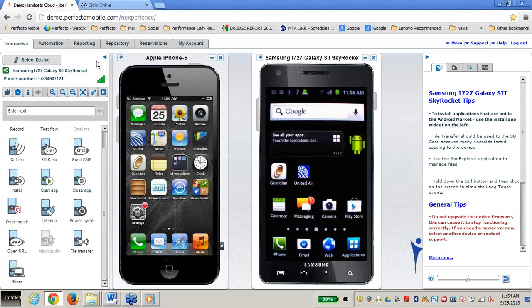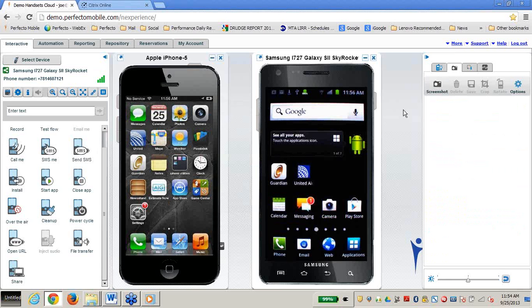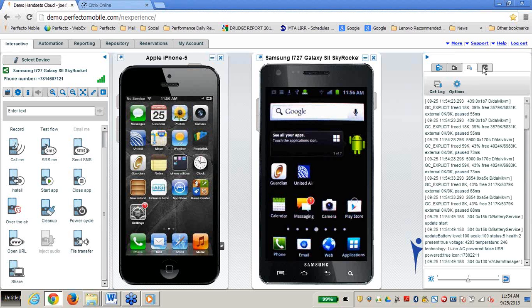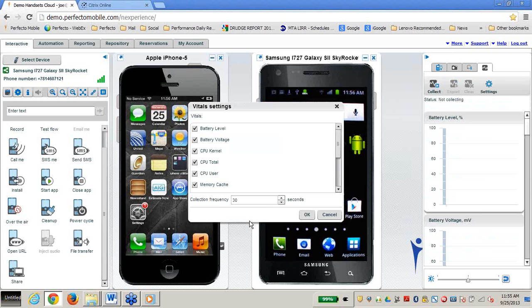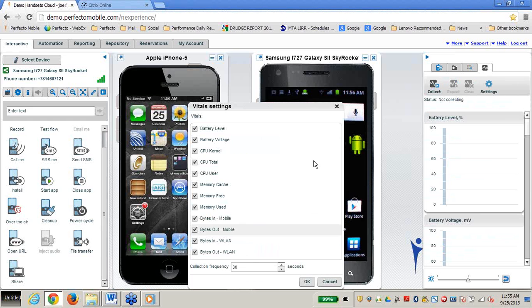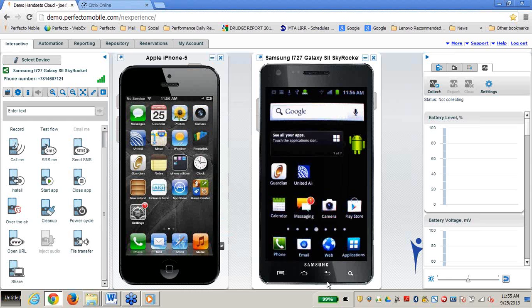Okay. So that's just a little bit about that. We can also capture information. We can do screenshots during manual testing, grab device logs off of the systems, and also capture device vitals, which is very important. So these are some of the device vitals we can capture during your testing: battery information, CPU, memory, bytes in, bytes out. And then you can correlate this with your manual or automated testing.